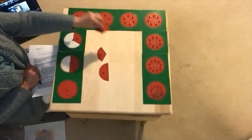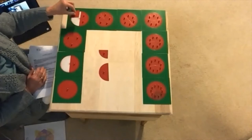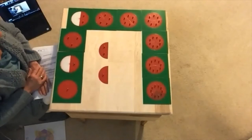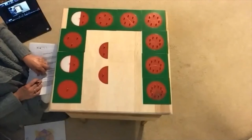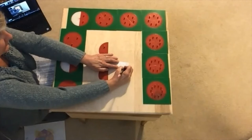No, it doesn't look like it. Let's see if we can make 1/2 with a family of fourths. They look the same. They are the same. So 1/2 and 2/4 are the same. We can write that down. 1/2 equals 2/4. And we can continue to explore.